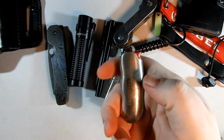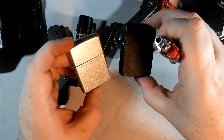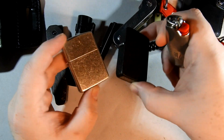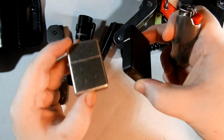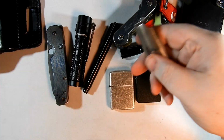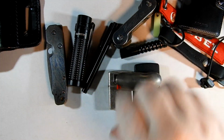I love this thing. So typically if I were to light, I don't smoke, but I like fire, of course. And I like Zippos just for the, well, lighters in general. But I'll light somebody's whatever with a Zippo. And if it's out of fluid, this is always ready to go.